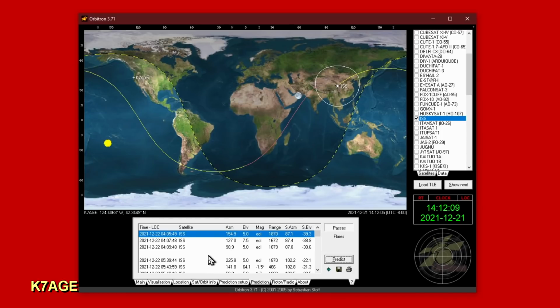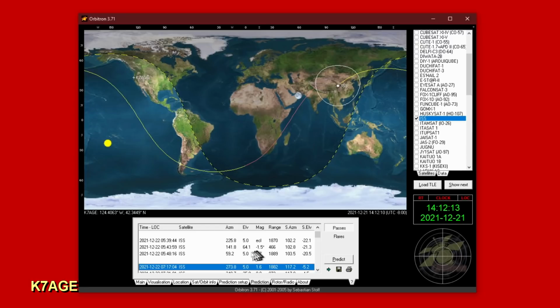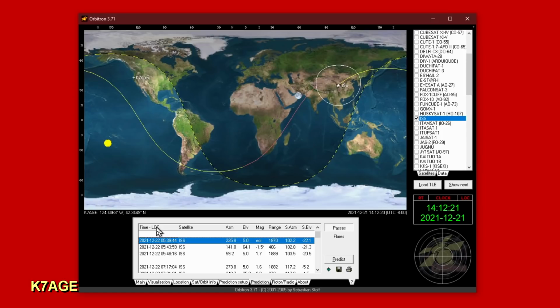So I'm going to scroll down here to this next set, a little more interesting. So here's the time, local time. You can have this for local or else UTC. So I have it local. So at 5:39, it'll start at azimuth of 225 degrees, 5-degree elevation.